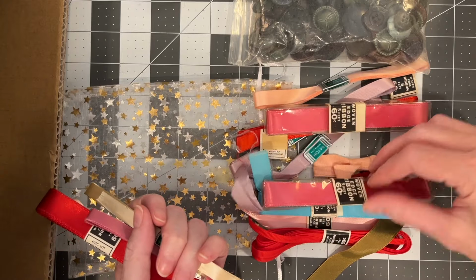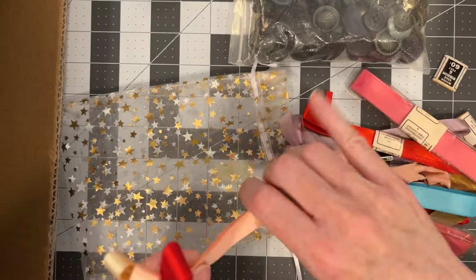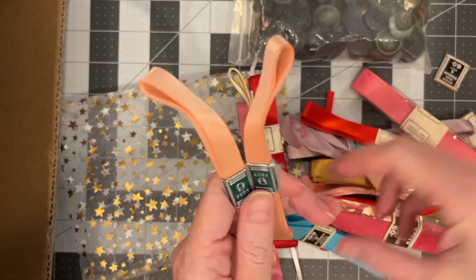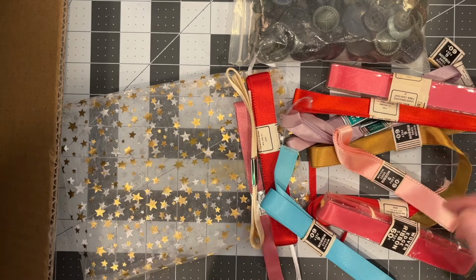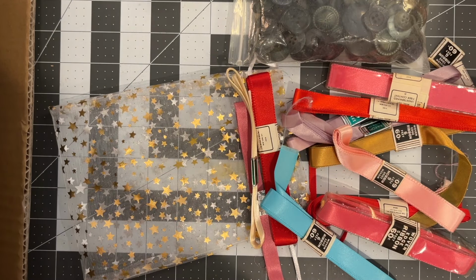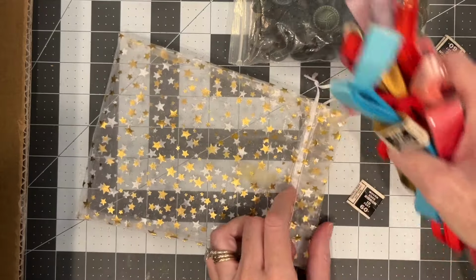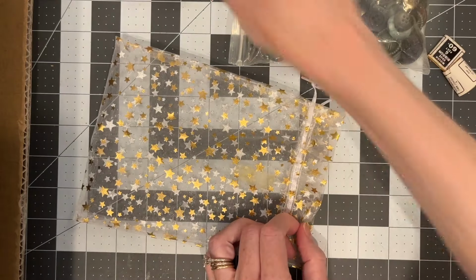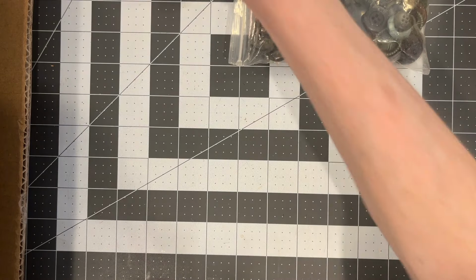I love that raspberry pink. And there's peach. So yeah, let's put the peach over here with my peach journals. That's peach too. That's pink. There we go. I don't have many peach ribbons yet, so that's great. I'm putting all the bags separate too, so I can reuse them.